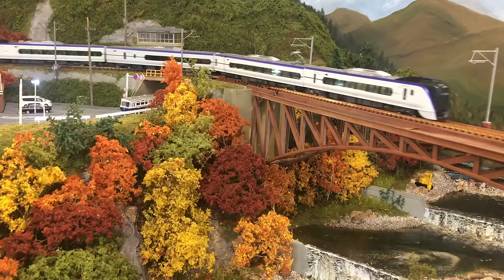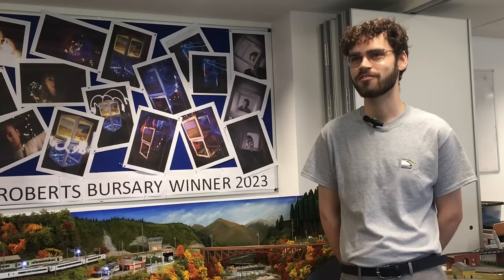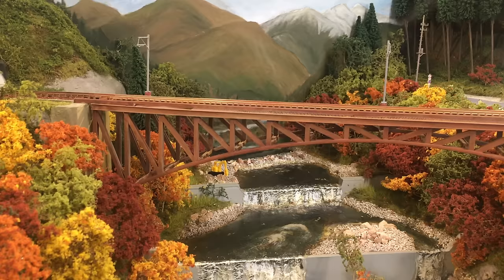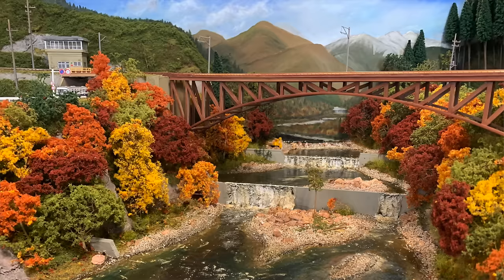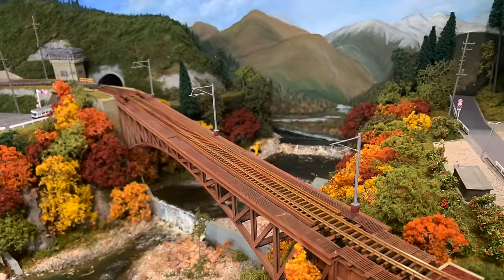Growing up in the UK, I was so used to the rolling hills of the British countryside. And then turning up in Japan, where it's so mountainous and there's these huge river valleys and the trains are running high up above the gorges, I think it's that sort of aspect of mountains and railways that I'm drawn to. And I just love big landscapes.